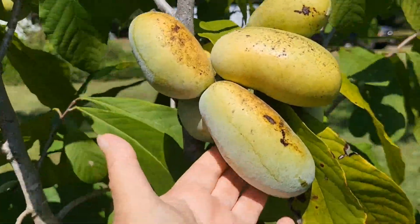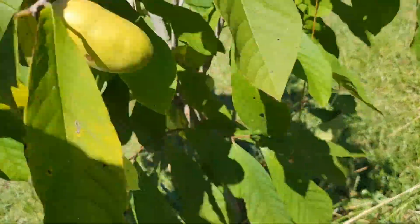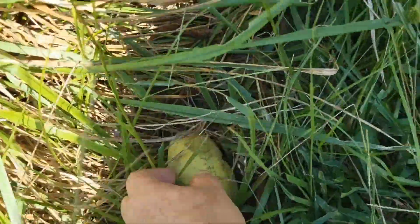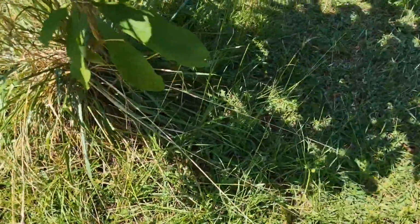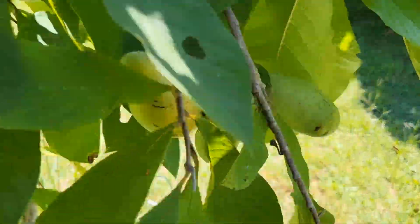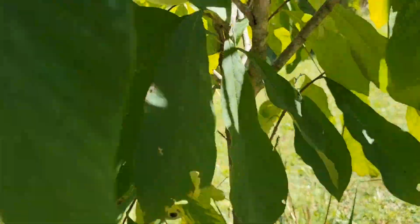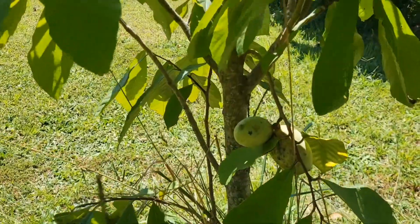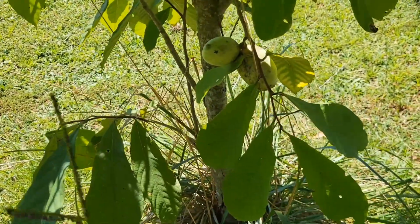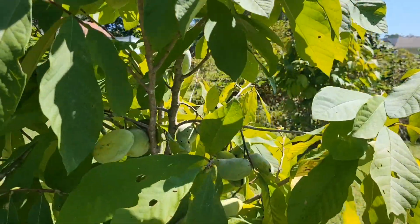Ooh, look how big these are. That's a nice one there. Not ready. Not ready. We have some low hanging. There's a nice size one there. Beautiful. Look. Nice. Alright. These look like they're about ready, but they're not. Yeah, a little bit more time. Wow. What a surprise. I love this. Now I want more of these.